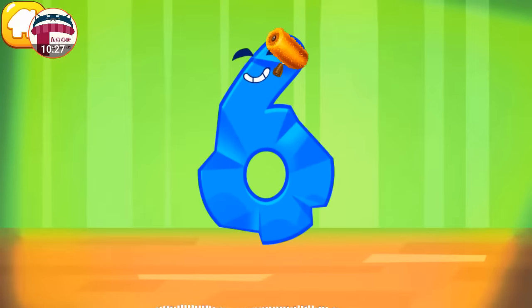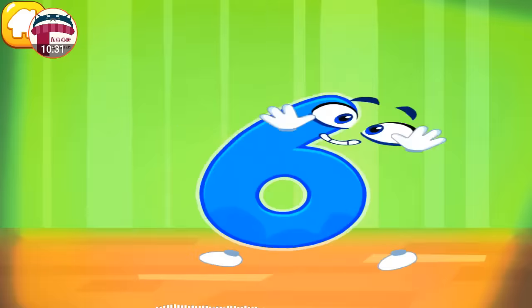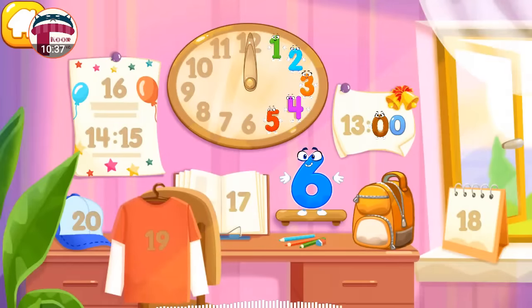Iron the number 6. Beautiful! Put the number 6 in its place. Thanks for the help!